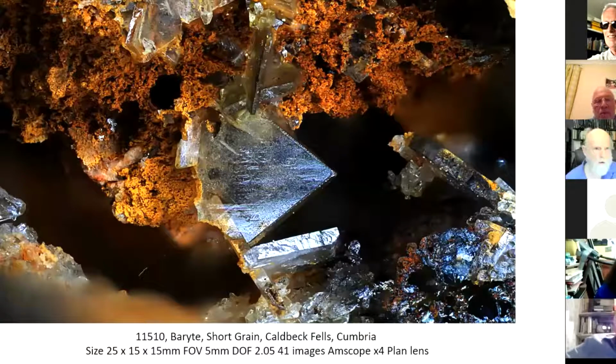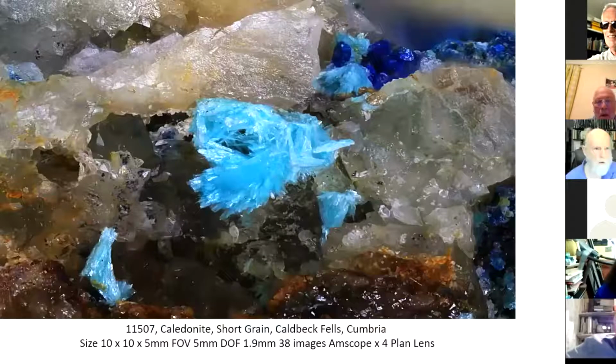Barite from Short Grain. Caledonite, I think that's Caledonite. I sent Richard the picture, and we're pretty sure that's Caledonite.